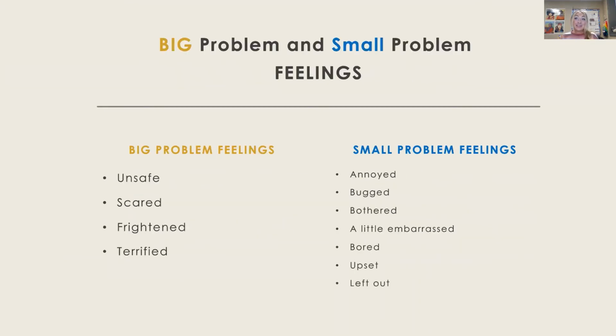Then there are some different feelings that you might have when you have a big problem versus a small problem. So when you have a big problem, you might feel unsafe, scared, frightened, terrified. These are kind of those red zone feelings. When you have a small problem, you might feel annoyed, bugged, bothered, a little embarrassed, maybe bored, upset, or left out, and more. Those are just a few examples.